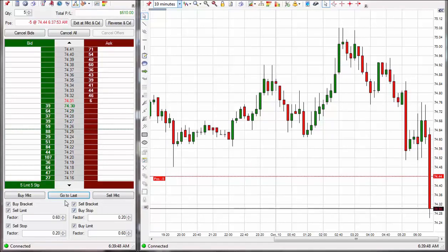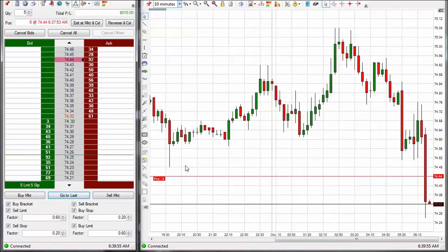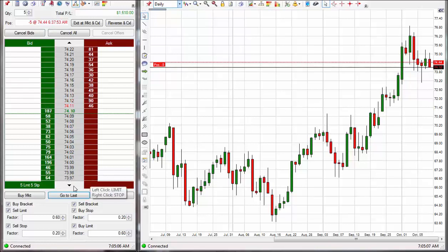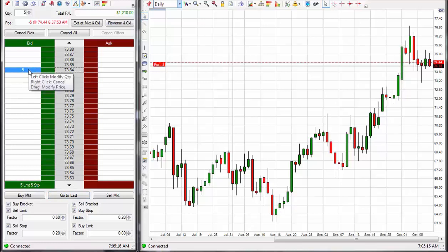Anyway, 60 tick exit sitting down at 73.84, and I may go for 100. I'll come back. The daily looks pretty good right there for going for more than just 60 ticks. We're sitting right there at the bottom. It looks really good, so let's go ahead and go for it. I think we can hit it. Gotta learn to go for these trades. 74.44. Bring it down to 44.